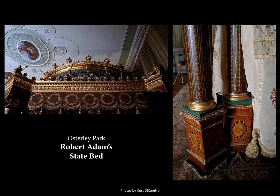A little over the top even for my neoclassical taste, because if you look on the photograph on the left and you look up to that dome, those are artificial silk flowers, which is what Robert Adam specified for this bed, which I think is just a little too tchotchke for me. But it's an amazing bed. And also, while you're looking at that bed, don't forget to look up at the wonderful plasterwork on the ceiling.